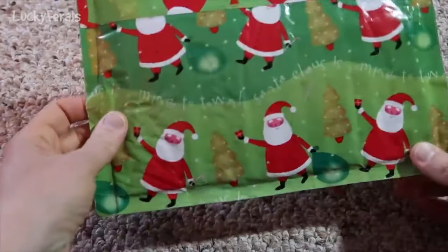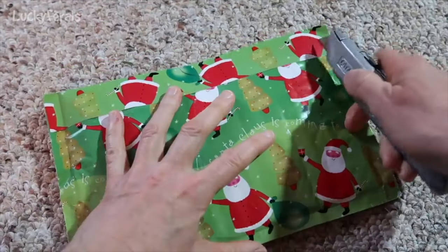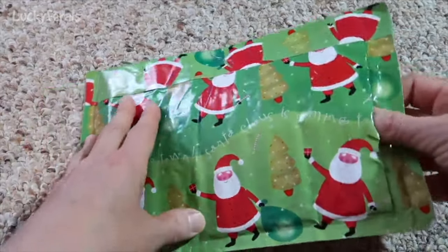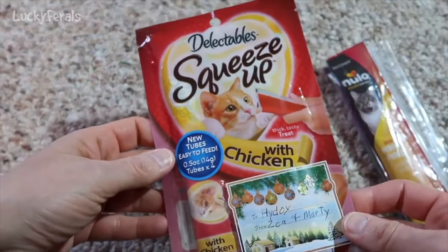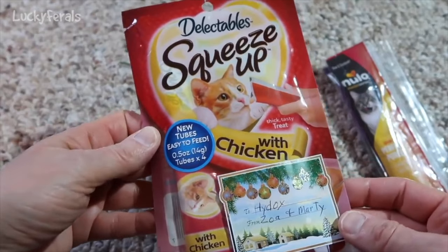Now we're moving on to packages, and this package is for Hydrox. It says Hydrox on it. What did Hydrox get? Let's see what Hydrox got. Look at what Hydrox got. Hydrox got squeeze-ups. Hydrox loves squeeze-ups.